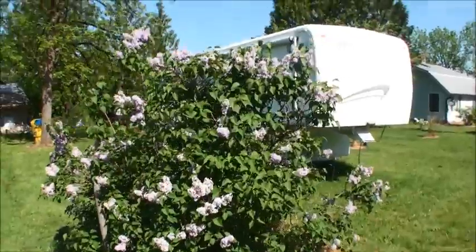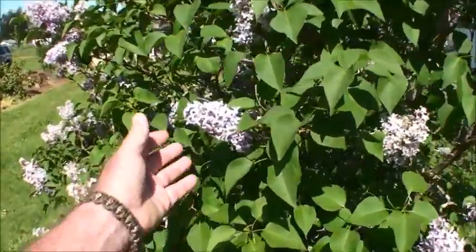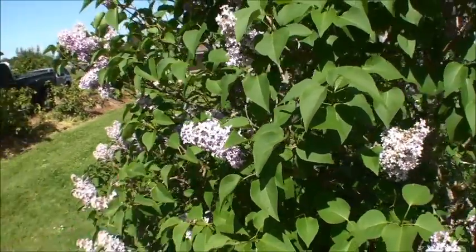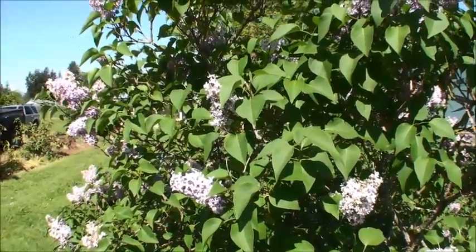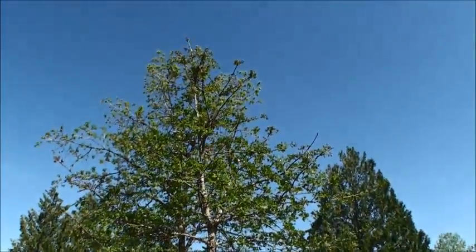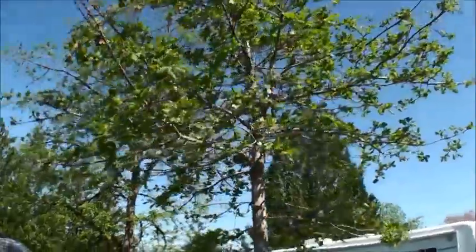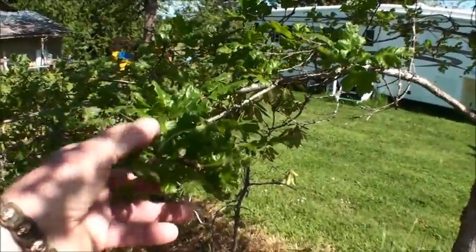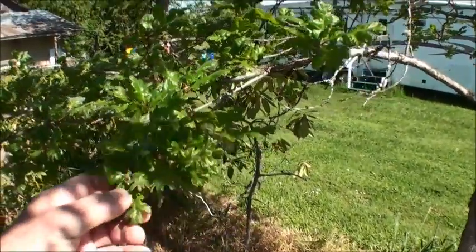And here's my light colored lilac. Getting out here a little bit late, but they're already starting to fade a little bit. They're pretty, but not as pretty as the dark purple ones. I have this oak tree here that was planted by the birds. These are just wild oak that are growing in the woods pretty much everywhere around here. Roy's got a lot of them in the back of his place.